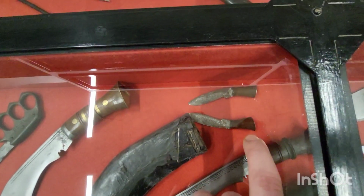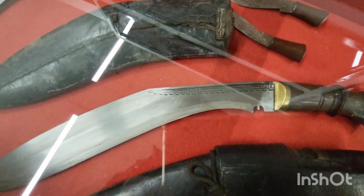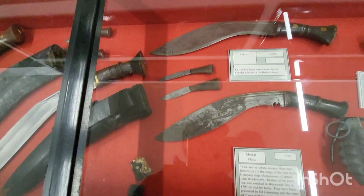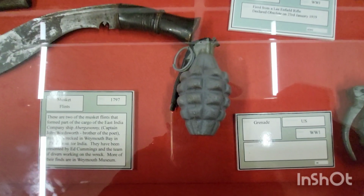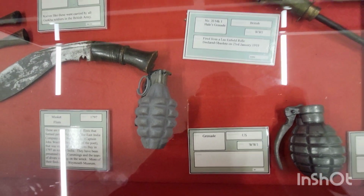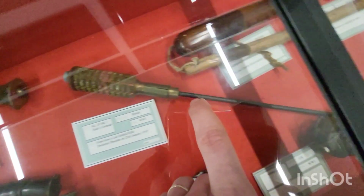You've got the miniature ones here. I'm not sure if they go by the same name. They're probably a slightly different name. Look at the detailing on that blade there. Again, more kukuris from the Gurkhas here. We come down to some grenades. We've got here, this one's a rifle grenade, all the way down and along there, that one goes.